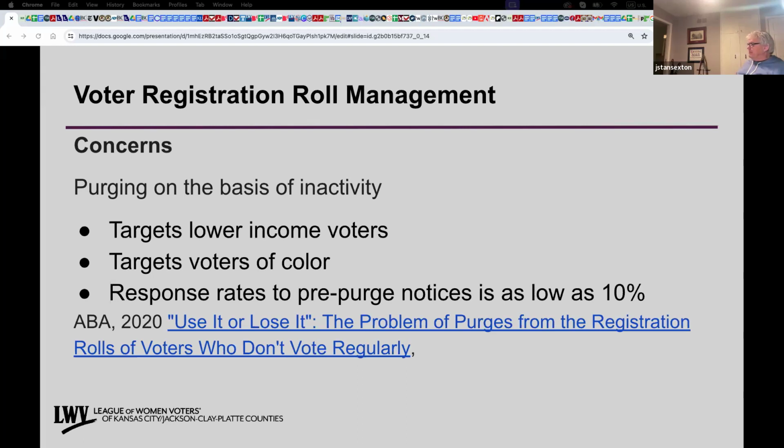So just imagine this. You get a postcard in your mail. I live on 50th or on Warnell, and I always get mail addressed to 50th Street. And so if your voter notice came to my house, it may not have made its way to you. And these pre-purge notices are as low as 10% for actual notification of the voter.